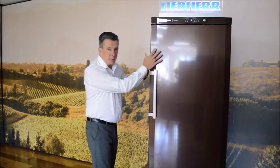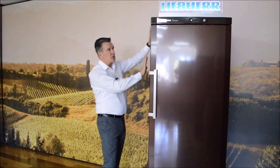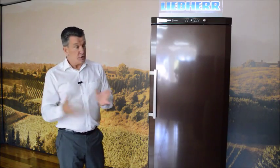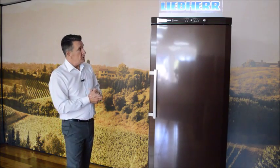So burgundy finish, solid door, same colour sides, top of the unit, basically a beautiful looking styled unit which is perfect for either storage in sight or just tucked out of the way to look after our long-term investment.